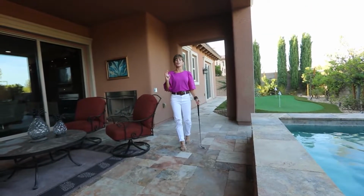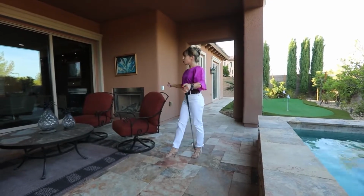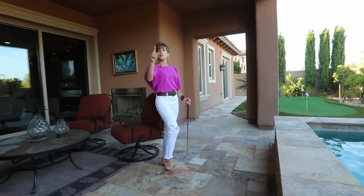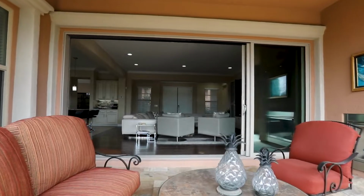This backyard is a true oasis. You have an oversized patio, fireplace, huge sitting area, custom designed oversized jacuzzi, has water and fire features, built-in barbecue, and you could even work on your golf game.